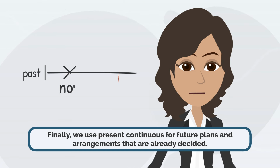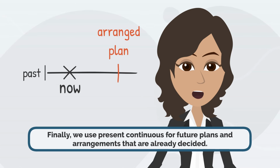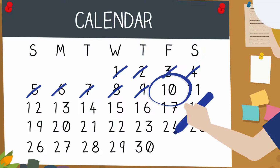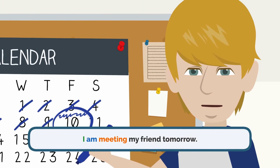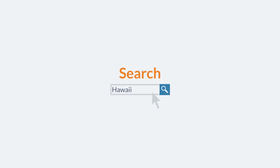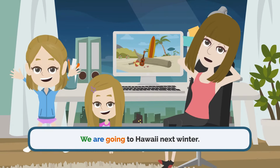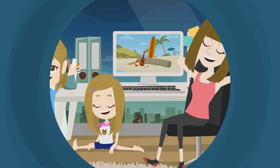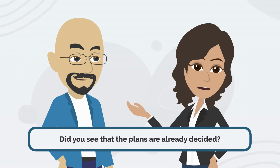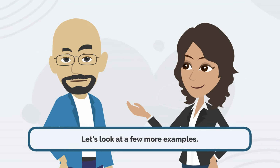Finally, we use present continuous for future plans and arrangements that are already decided. I am meeting my friend tomorrow. We are going to Hawaii next winter. Did you see that the plans are already decided? Let's look at a few more examples.